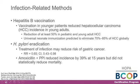Next is H. pylori eradication. So we do know that H. pylori is associated with certain types of cancers, especially in the gut, whether that be gastric cancer or multiple lymphomas. And studies have shown that treatment of the H. pylori infection may reduce risk of gastric cancer. And the combination of amoxicillin with a proton pump inhibitor has reduced the incidence of gastric cancers by about 39% at 15 years. However, it still has not statistically reduced mortality based on current studies.